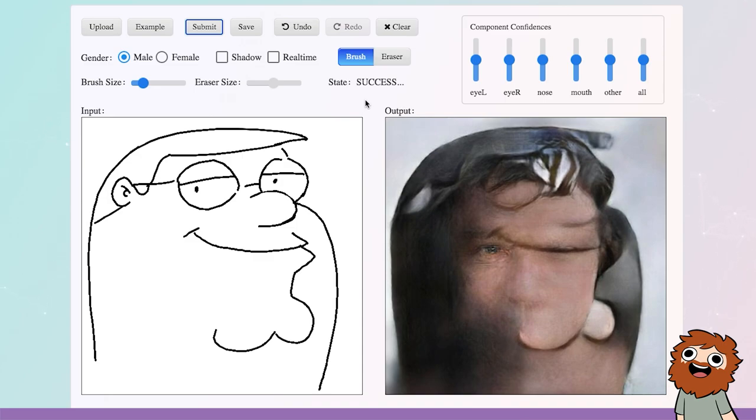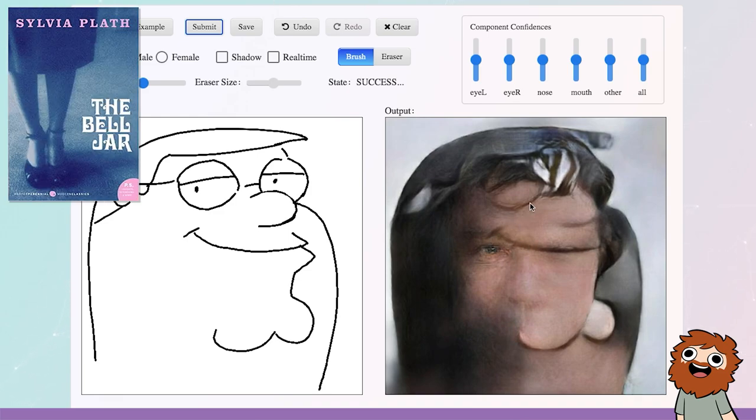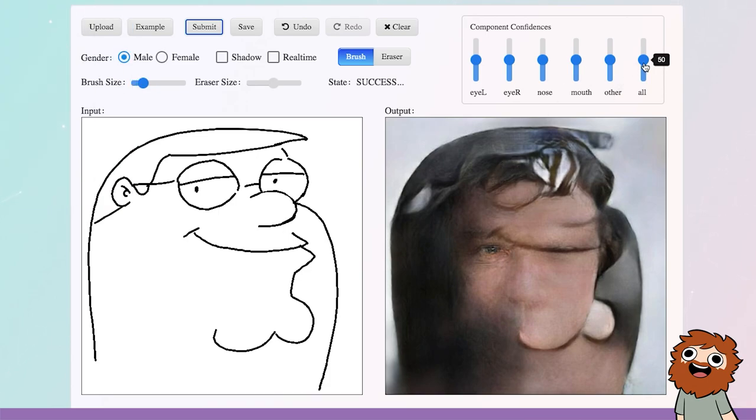No. This man has been trapped inside some sort of wizard's jar. He's been trapped inside of Peter Griffin, looking out. He is looking out of a Peter Griffin shaped jar. Is this an alternate cover to the Bell Jar? Peter jar. The Peter jar. Should we do a zero? Yeah, we gotta get a zero on this one.